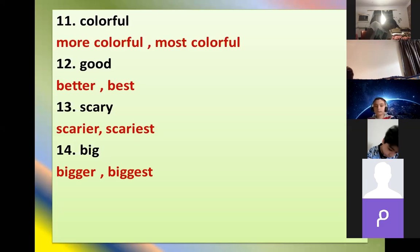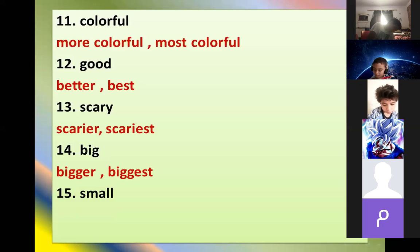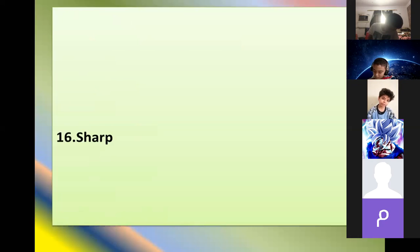What do you think about number 15? Small. Yes, Karim. Small, smaller and smallest. Marvelous. Smaller and smallest. Number 16.